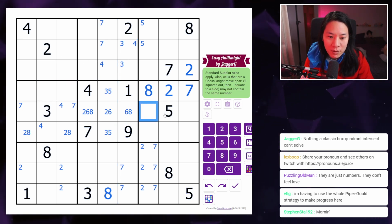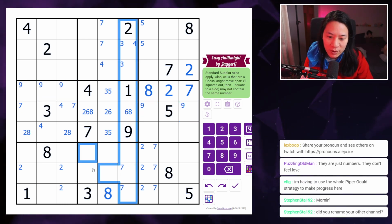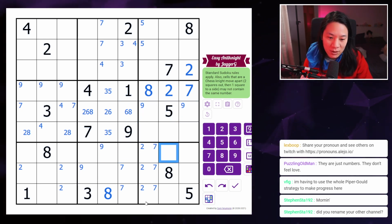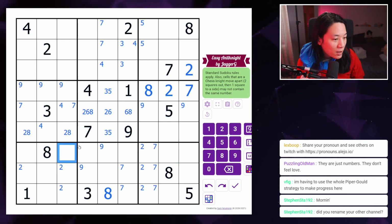9s. Okay, 9s are pointed here. So I don't think we get much with the 9s though. Otherwise, these 2 9s share that cell I suppose, but that's already a knight move away. So okay, so this is what we've got.